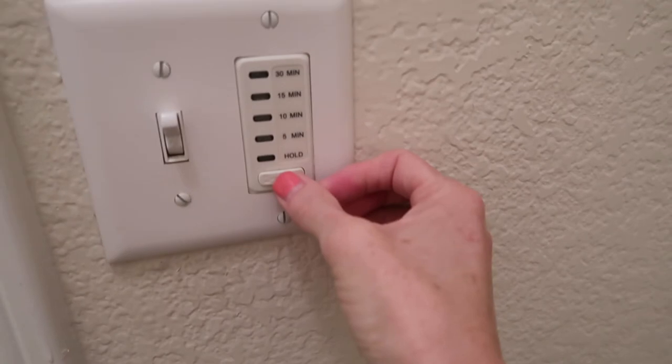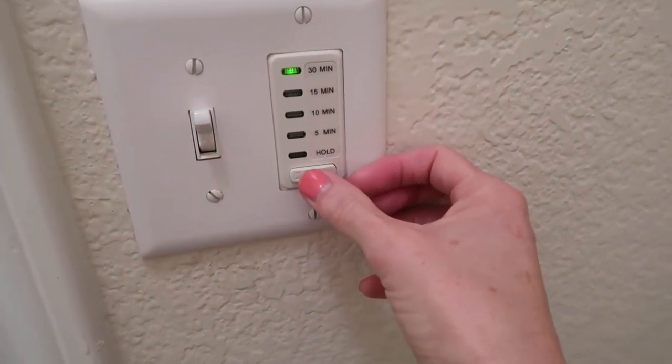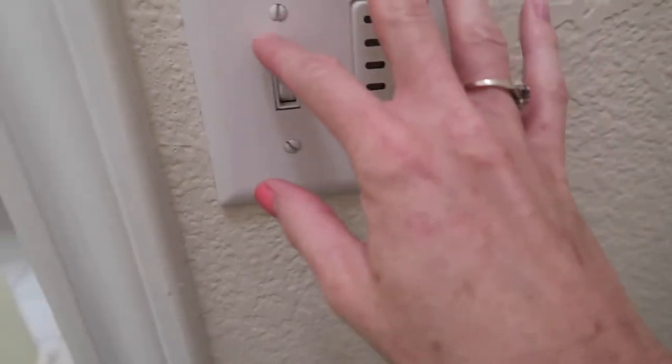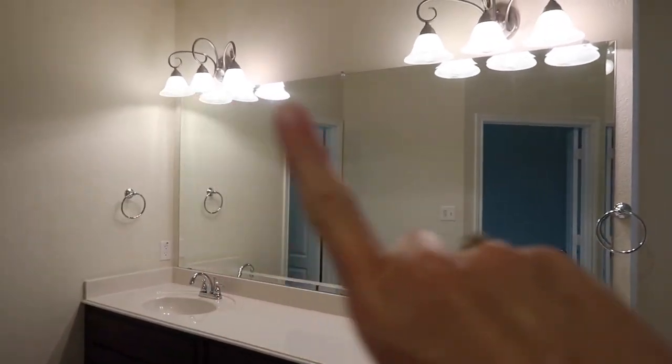And one thing I'm really loving is the fact that you can turn the fan on for a certain amount of time and then it automatically shuts off. So I thought that was really neat. I love the fact that the toilet is totally separate. Huge mirror. Love the lighting once again. And then we have two sinks.